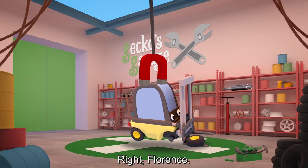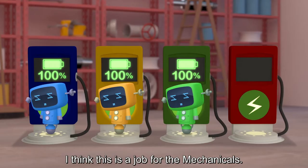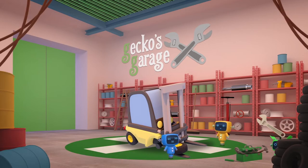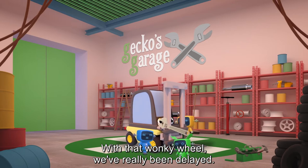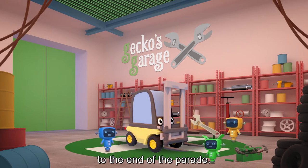Right, Florence. I think this is a job for the mechanicals. Go, go, mechanicals! Poor Florence. With that wonky wheel, we've really been delayed. But I'll get Helen to give us a lift to the end of the parade.